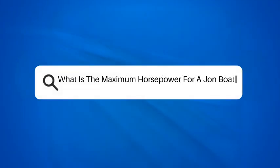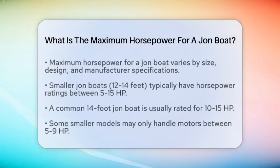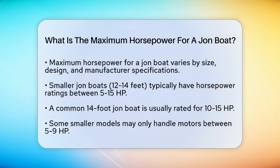What is the maximum horsepower for a John boat? If you are curious about how much horsepower a John boat can handle, you are in the right spot. Understanding the maximum horsepower for these boats is key to ensuring safety and performance.